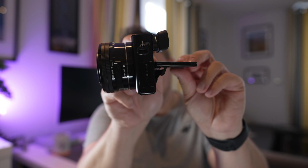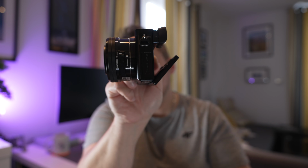Now, another problem which you might face, and which you've just seen me face quite literally when we were doing the face detection, is the screen is only an articulated screen and only goes up that far or down like that. So if you're looking at vlogging and filming yourself, you will not be able to see yourself.